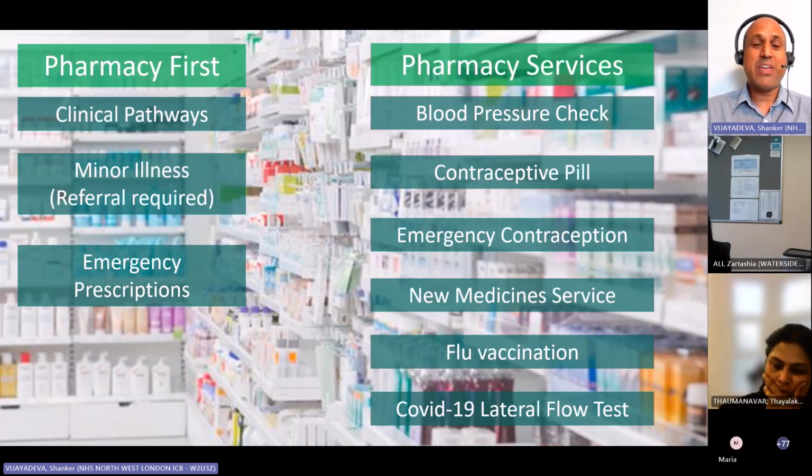Contraceptive pills. If patients have either never had a contraceptive pill before or they need a repeat, we can use pharmacy services for that. Emergency contraception, so things like the morning after pill, there are pharmacies that offer that service too that you may not be aware of. New medicine service, pharmacies can get involved with supporting or giving advice or follow-up for patients that have had a change in medication or new medication. I think we're all aware that pharmacies offer flu vaccinations. That's nothing new, and some patients are eligible for COVID tests on the NHS. They're just some of them.